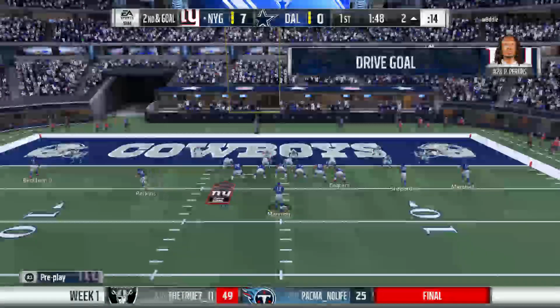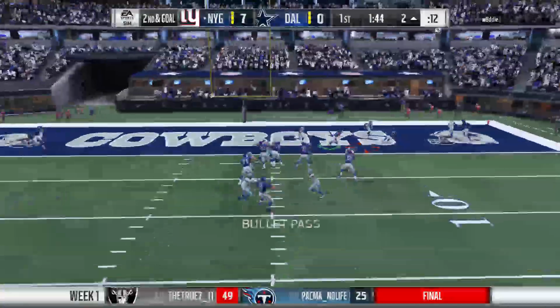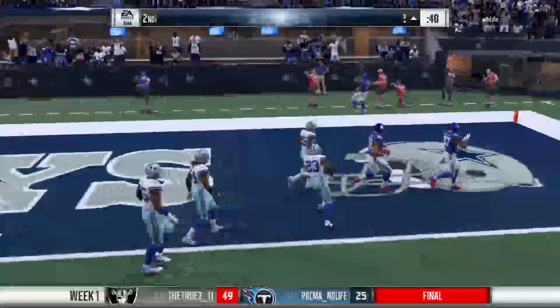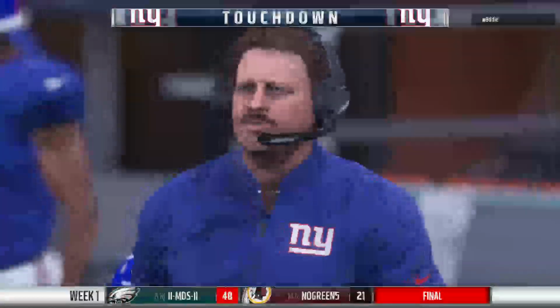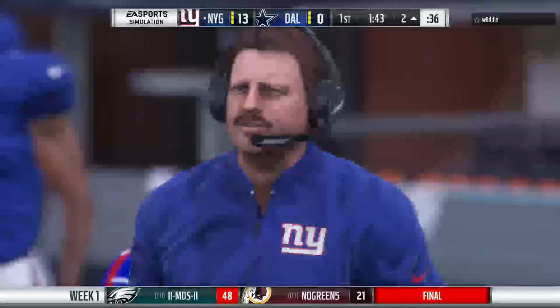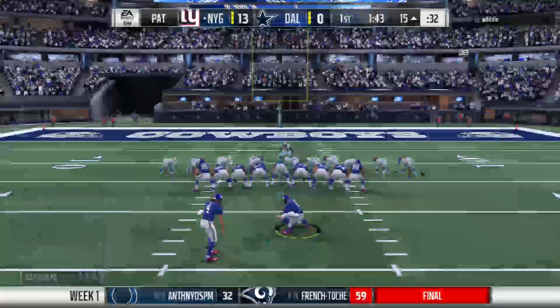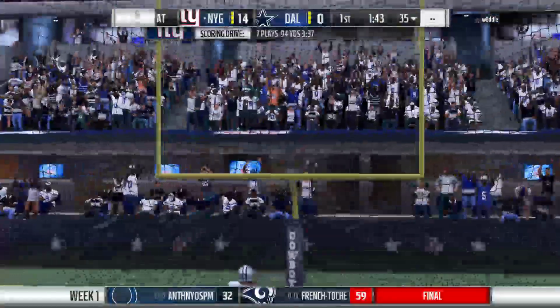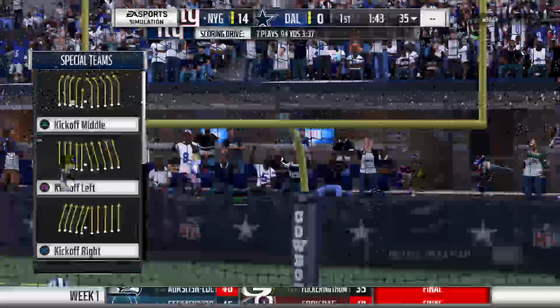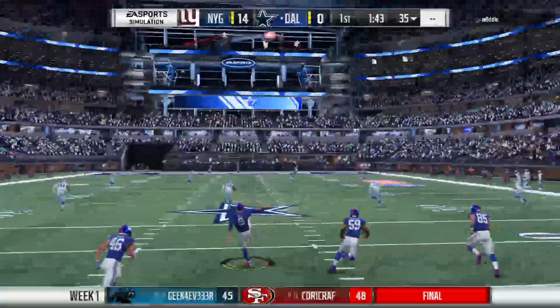Halfback sent in motion. Now Manning throwing on 2nd down. And Ingram's got it. Touchdown, Giants. Evan Ingram, his first NFL reception, goes for 6. And the Giants are able to grow their lead. And it's good to make it 14. Out is the kickoff unit as they run up and send this one away.